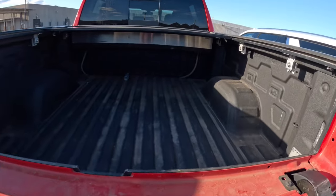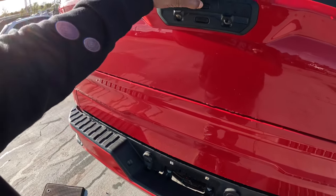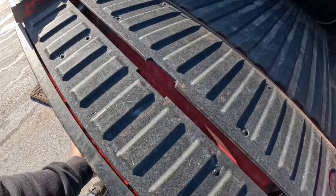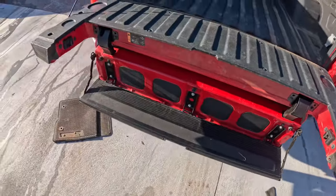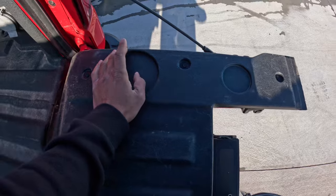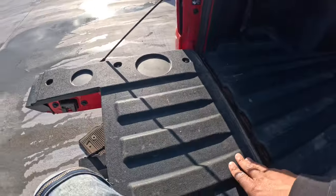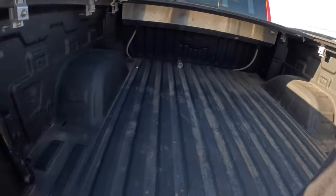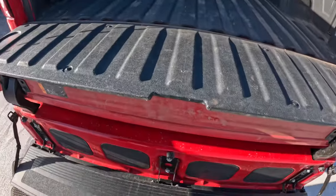Put your little tools on or whatever. Break it down, huh? Break it down. Oh, so you said we could climb up in here, sit down and have lunch with the cup holders. Oh, real workman truck. Okay, sit there and eat my tacos, even though I don't eat meat, but you know what I mean? Eat my potato tacos. But yeah, that's pretty dope. See, I ain't never really messed with it.